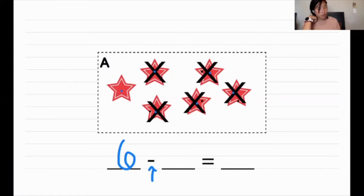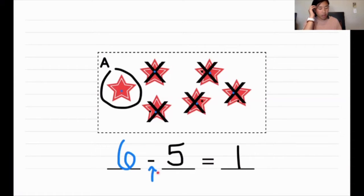So I'm going to say 6 take away 5. And then how many are left? After we took away 5 from our original 6, how many are left? And I only have this one lone star left. So let's read our full equation. 6 take away, or 6 minus, remember this is either take away or minus, you could say either. 6 minus 5 equals 1. 1. Nice job.